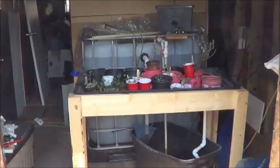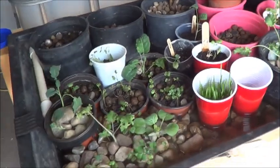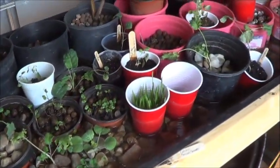Let's go and take a look at the aquaponics and maybe a quick look at the fairy garden up front before we wrap this up. All right. So in the shop here, we've got my little aquaponics set up as it sits for now. Fair bit of green in there.